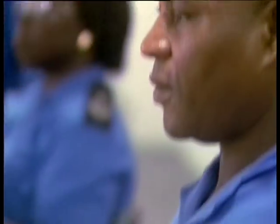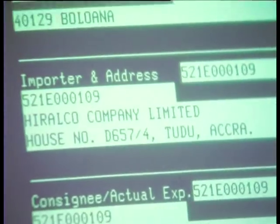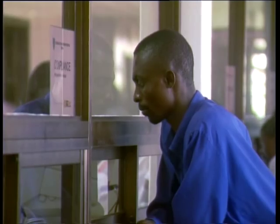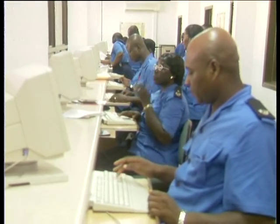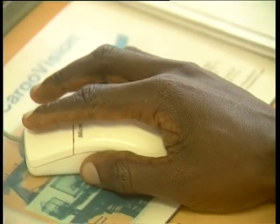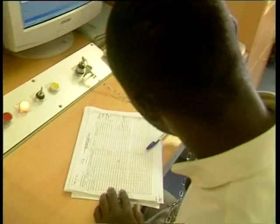Everything in the Tema port has been geared for speed and efficiency. A computerized network links the port authority to customs and all other port users, allowing shippers to clear their goods quickly. Modern X-ray scanner systems allow goods to be examined non-obtrusively from a single location so that goods can be cleared in the shortest possible time and with minimum hassle.